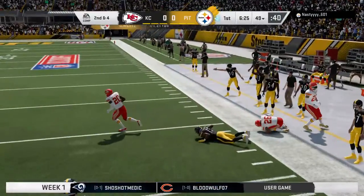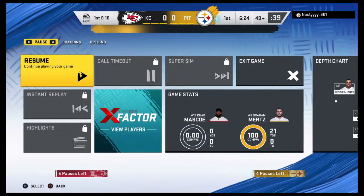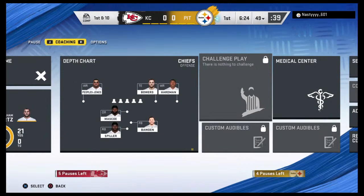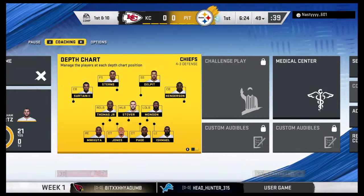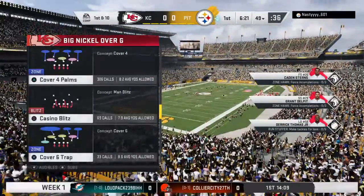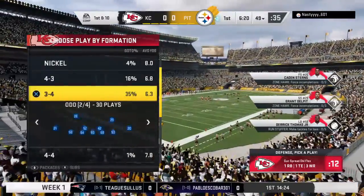That'll be taken in there by James Washington. A gain there of 21 yards. That's good for a Steelers first down.